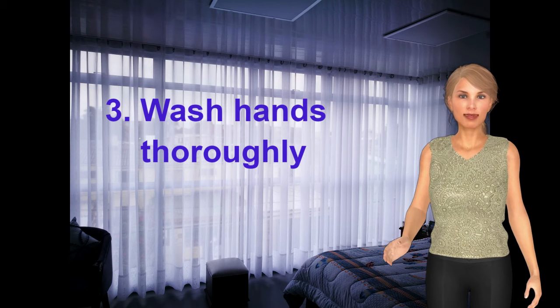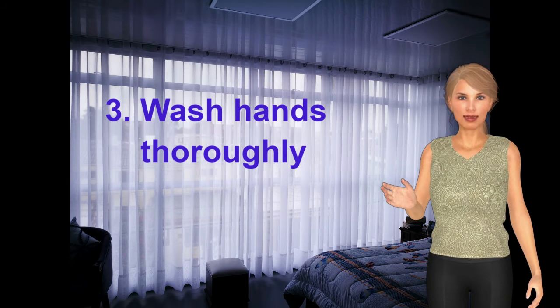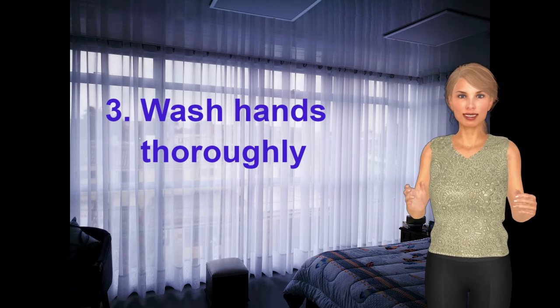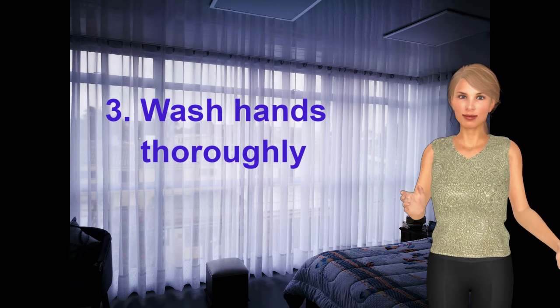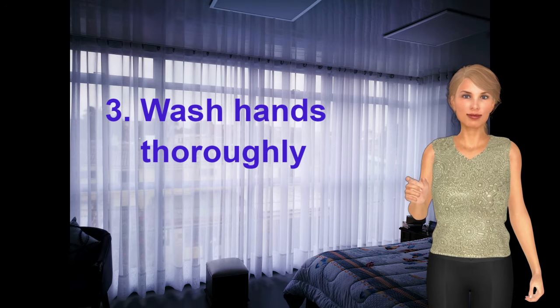3. Wash your hands thoroughly. Washing your hands thoroughly while you stay at home can never be overemphasized. Wash hands thoroughly with soap and warm water using the 20 seconds rule. Use hand sanitizers and avoid touching your face, nose, mouth, and eyes. Keep your home clean and frequently touched surfaces such as doorknobs, light switches, sink, and toilet handles clean and disinfected.